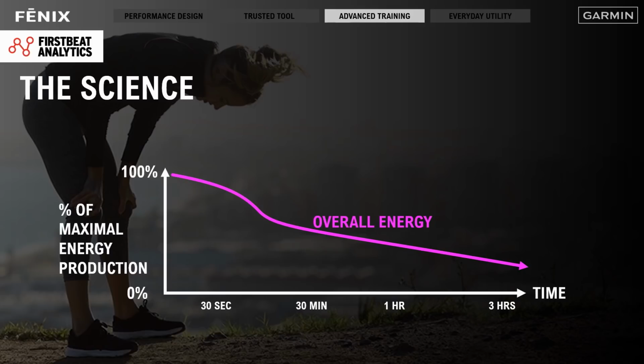We can all relate to a graph like this. When the activity continues, your body's energy starts to deplete. That's why we train. We want to maximize the time it takes for our body to fatigue. We call this stamina.